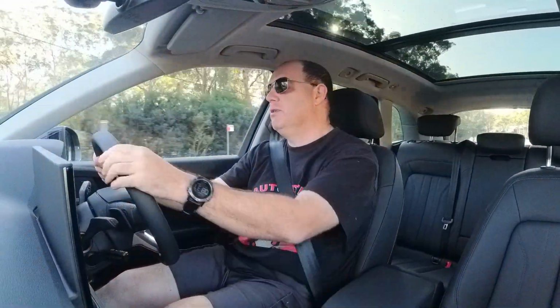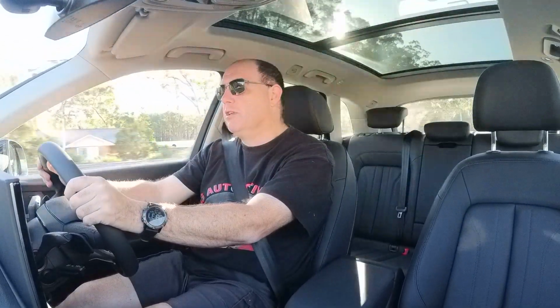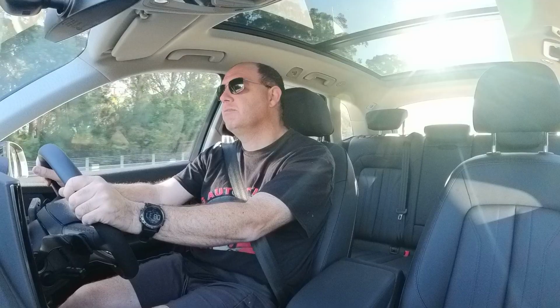Wow, that is a cracker of an engine. It really is. Yeah, out of the Golf GTI, the same engine they use, and in this, it just feels really nippy for an SUV this size. So I'm really impressed with it, guys. Very, very impressed. You can just pop it into comfort mode and just pop to the shops in comfort and style.